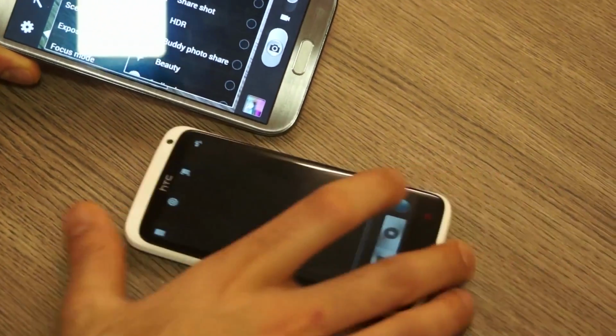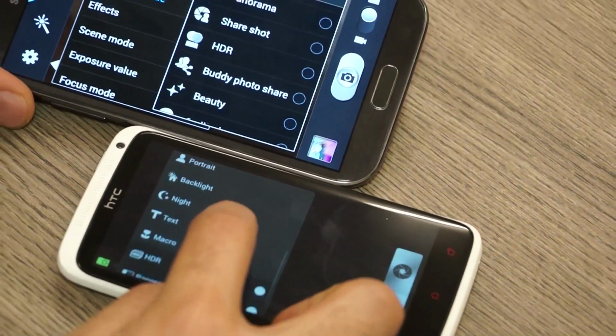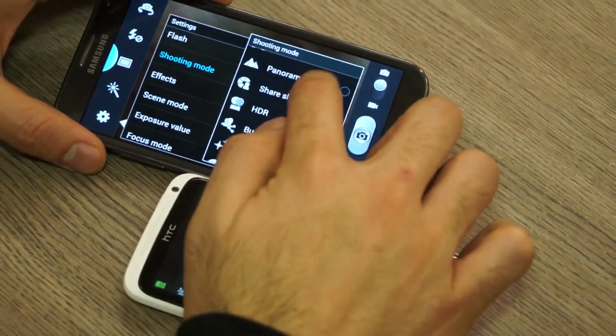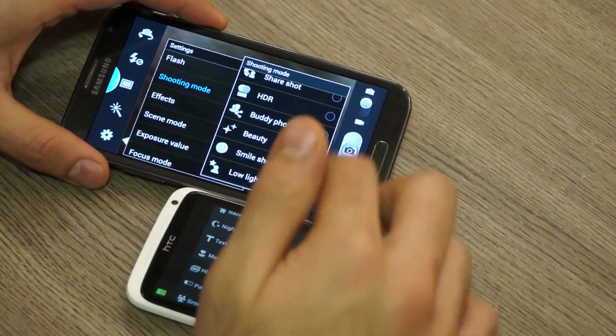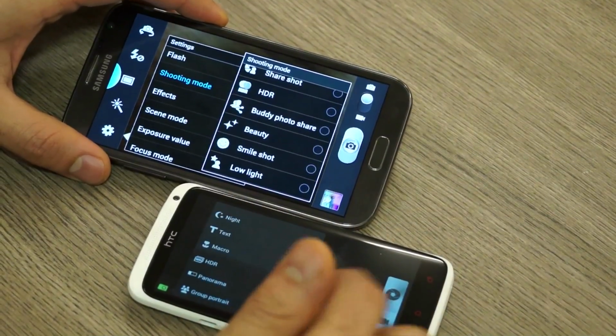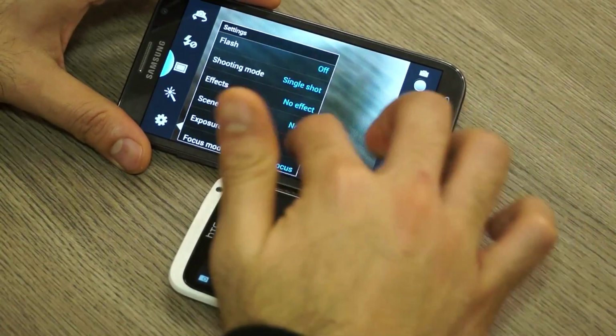So when you come into scene modes, you can see a normal landscape, portrait, backlight, text or macro. You have panorama, face detection, HDR, buddy photo share, beauty shot, smile shot and low light. On this you have HDR, group portrait and panorama. So a bunch of differences, almost more or less the same.